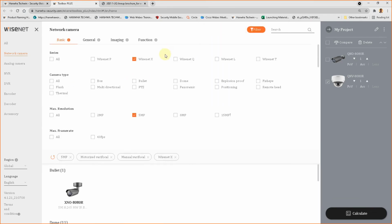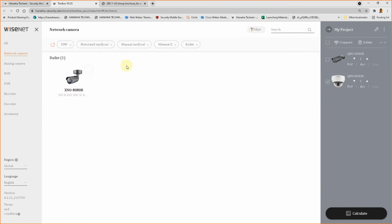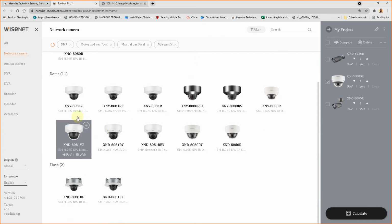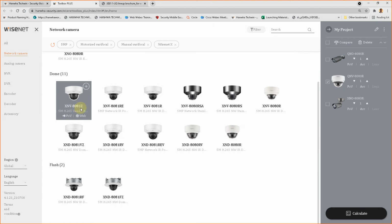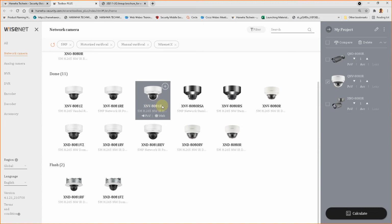Okay, and you need, let's say, a bullet. Very easy, one. But what about dome? If you go dome, you start to see multiple options, right? Now this is where you should know: go with the 0 version. Okay, 8081 is the higher version, 8081RE is the extender version, 8081R.